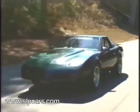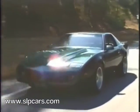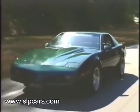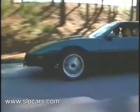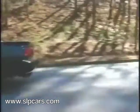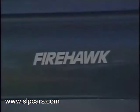For SLP's engineers, these new cars were a great place to start making their kind of horsepower. But once again, SLP had a bigger vision. They wanted to build a car that would offer all-world performance at a reasonable cost. Stay with us as SLP gets radical with a new car called the Firehawk when the American muscle car returns.